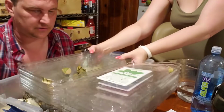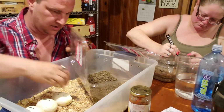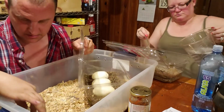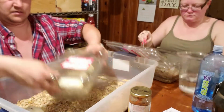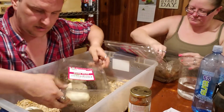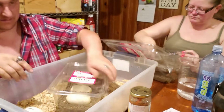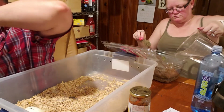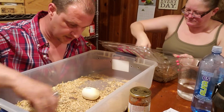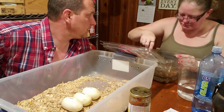All right, she's got some more containers here. Last 2 containers. All right. 1, 2, 3. The last 3.